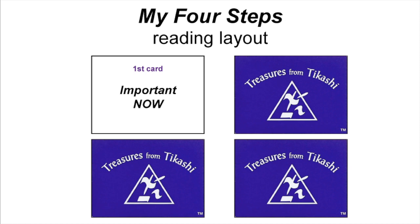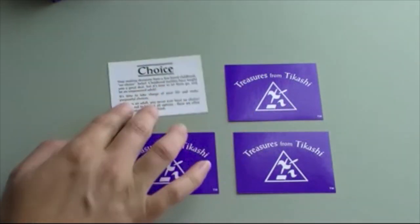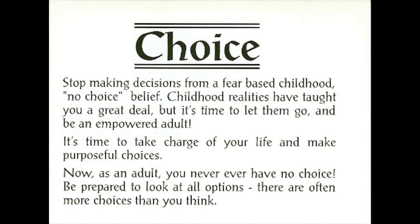The first card is going to illustrate all about what is important right now, and it's our primary focus, and it identifies what is most important. In this example, we have choice, and this card tells us that the person who we're doing the reading for is needing to remember that they have many choices in their life. Perhaps they've been forgetting this and they're coming from a fear-based or no choice belief, quite often linked with childhood realities, as is said on the card. It also tells us that this person right now needs to be aware of all of the options and to take charge in their lives.